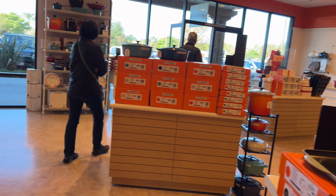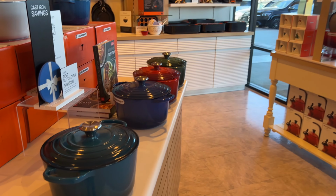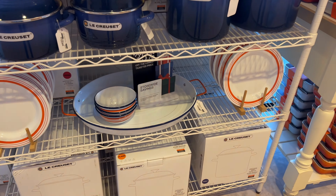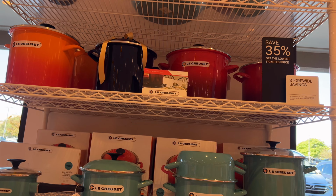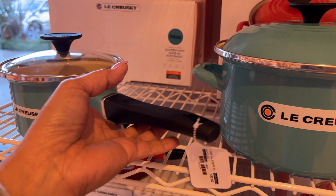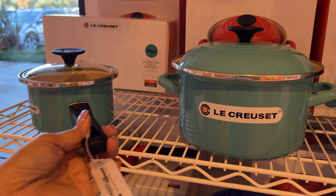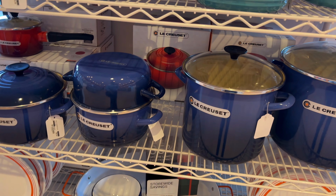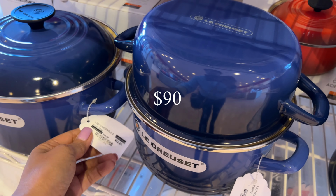Oh, this one here. Let's go this way. Mm. Oh, this one. Oh, hey. $49. Ito. I'm not sure. This one. This one here. $90. This one. $64.